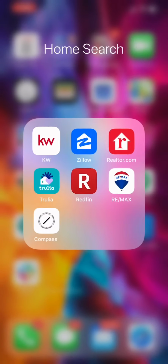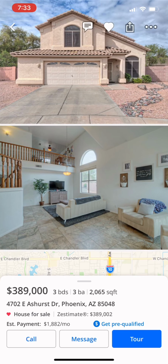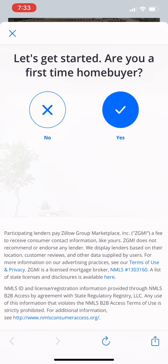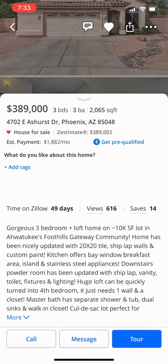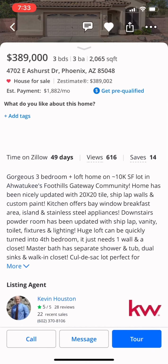If I do that same comparison and pull up the Zillow one, well, there's photos. Here's some data. It does say get pre-qualified, yet I don't see anything about saving money. And if I hit get pre-qualified, it says right here, participating lenders pay Zillow to be here. We don't endorse them. So there is no savings. It's just mortgage. And then you go through that process, and I've tested it. It seems a little painful, right? So that's an example of a difference you'll see right away.